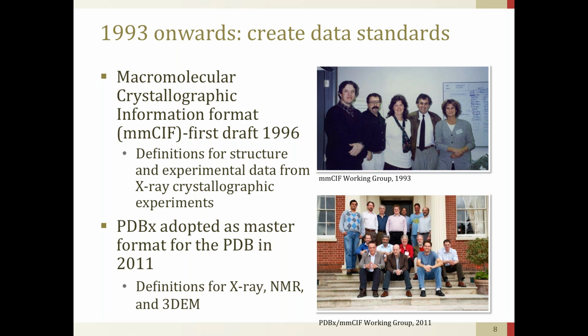There were already definitions for X-ray, and the PDB had definitions for NMR and electron microscopy. And because it's no longer just crystallography, it was called PDBx, and that was the master format, and that continues to be the master format for the PDB.